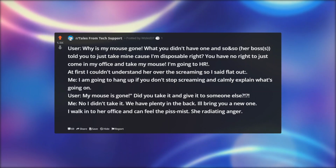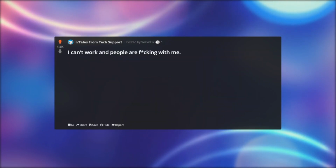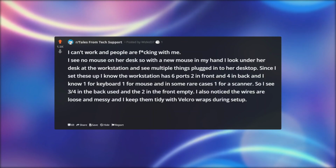I walk into her office and can feel the piss mist. She's radiating anger. "User, someone took it. This is ridiculous. I can't work and people are *king with me." I see no mouse on her desk, so with a new mouse in my hand I look under her desk.